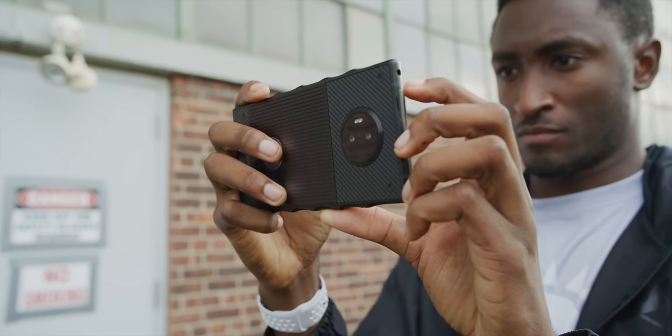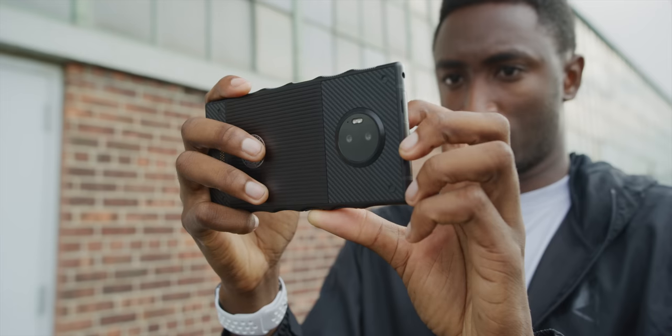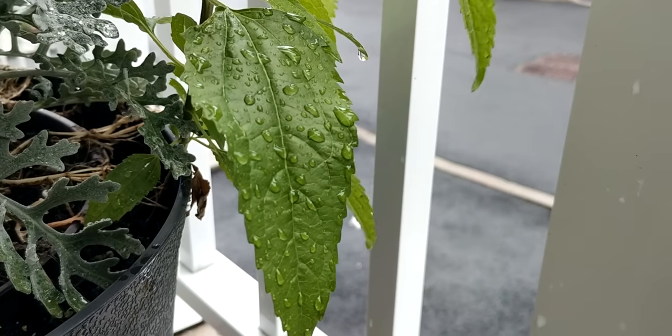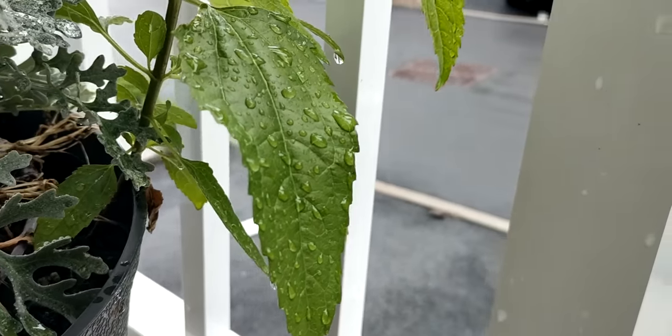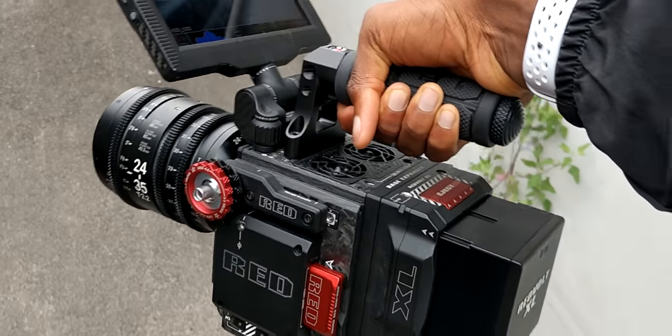Of course, Red is mostly known for their video cameras, so how good is the 4K video here? Again, with the built-in stuff, pretty good, but nothing exceptional or unbelievable. Again, think OnePlus 6 level, or even LG V40 level on a good day. Nothing to write home about at this point.